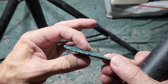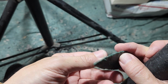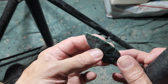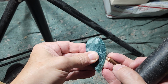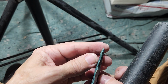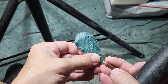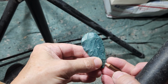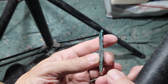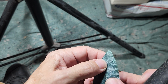I'm going to have to taper it now from this thin part down to the tip, but it won't take very much. I don't have to remove that much material. You may hear it start raining here, and I hear some raindrops. It's supposed to rain tonight anyway.